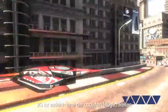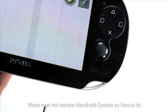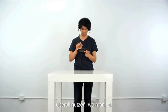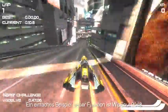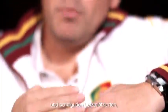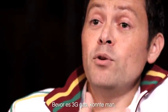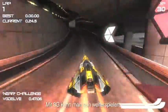So 3G on PlayStation Vita is actually one of the really cool things about it. What it means is, obviously when you're at home with a handheld device, you can connect to your Wi-Fi hotspot and be online. What 3G allows you to do is take that connectedness of your game experience anywhere you go. So a simple example of a feature. In Wipeout 2048, we have a ghost challenge mode, where you have a leaderboard of all your best friends who've got faster lap times than you. So you've got 5 guys faster than you. Let's say you beat the guy at the bottom of that ladder and the game automatically downloads the next fastest ghost for you. Now, back in the day before you had 3G, if you were to go and play the game on the bus on the way to work, you wouldn't be able to continue playing that game mode. Whereas with 3G now, you can still keep playing.